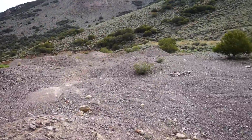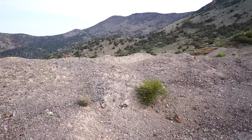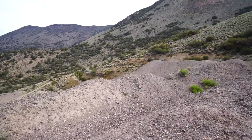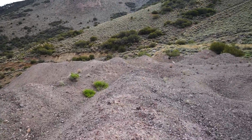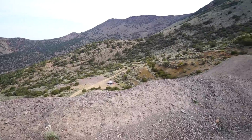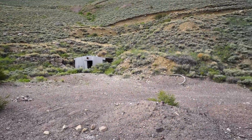So this is the tailings pile for the upper adit. And let's go over here, we can kind of see it better. It's pretty substantial, actually. So was the tailings pile for the lower adit. So I would anticipate there's some decent workings to these.